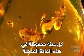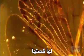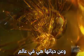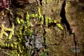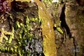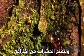Every specimen preserved in this remarkable substance has its own story to tell about the climate, the vegetation, and its own life from a world that has disappeared forever. The tree produces a flood of resin to plug up the wound and to prevent insects from penetrating it.